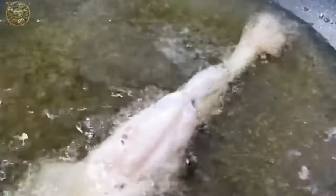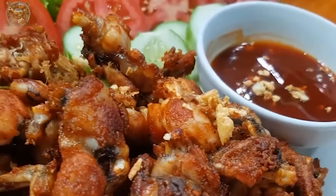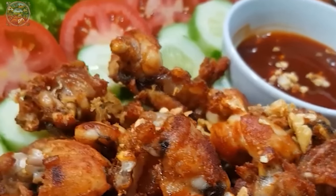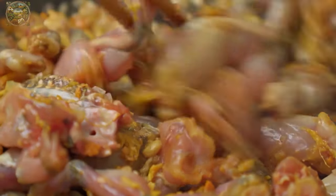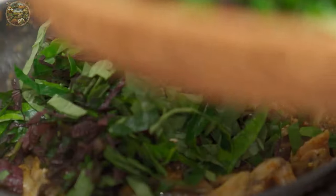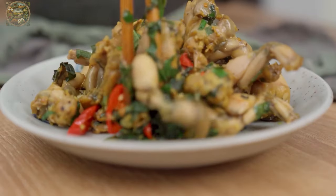Each sizable piece of frog meat reportedly offers a unique combination of crispy texture on the outside and tender meat on the inside, creating a truly delightful culinary experience. The aroma and flavor are said to be irresistible from the very first bite.